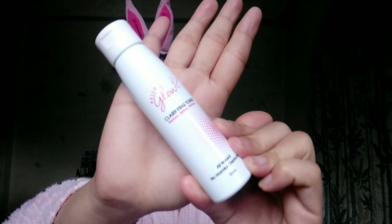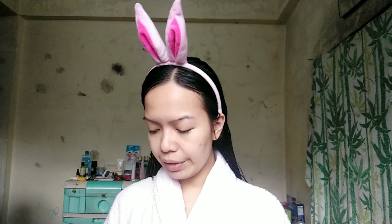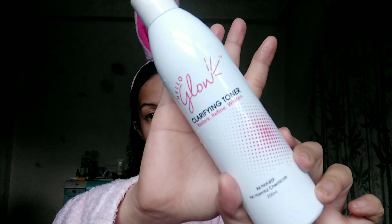Okay, what's next? The second is the Hello Glow Clarifying Toner. So, ito siya. This one cost 120 pesos kapag bibilhin mo siya individually. And this one has 50 ml. Pero, ang good news niyan is kapag bitin kayo dito sa maliit, meron nang nag-release si Hello Glow ng malaking size. This is 200 ml and this one costs 250 pesos.